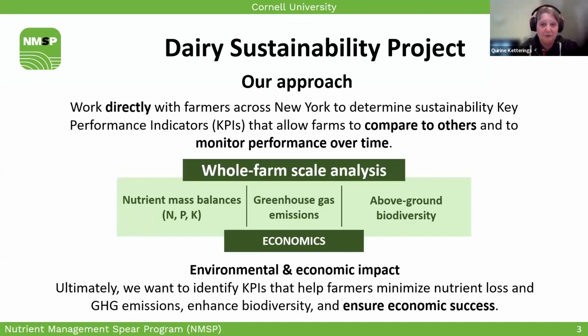Our data sustainability project that Olivia is heading up within our team, our approach is to work directly with farms across New York to determine sustainability key performance indicators, KPIs. These are things that we can measure that allow farms to compare to others and to monitor progress over time, so compare to themselves over years. We're looking at the whole farm level. We're looking at nutrients, greenhouse gas emissions, and we're also beginning to look into aboveground biodiversity. We always want to keep in mind two goals, environmental and economic impact, with the ultimate goal that we want to identify key performance indicators that can help a farm minimize nutrient loss, minimize greenhouse gas emissions, enhance biodiversity, and ensure economic success.